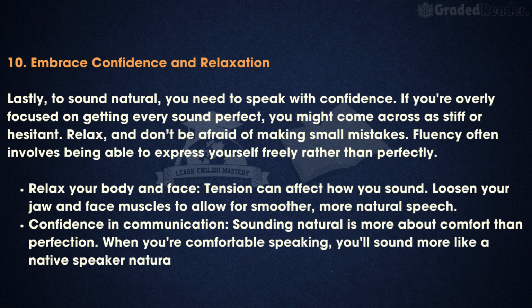Relax your body and face. Tension can affect how you sound. Loosen your jaw and face muscles to allow for smoother, more natural speech. Confidence in communication. Sounding natural is more about comfort than perfection. When you're comfortable speaking, you'll sound more like a native speaker naturally.